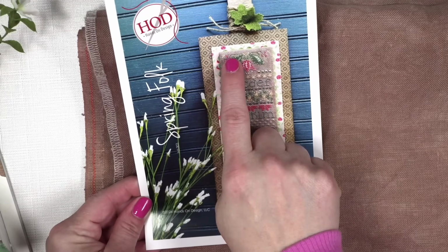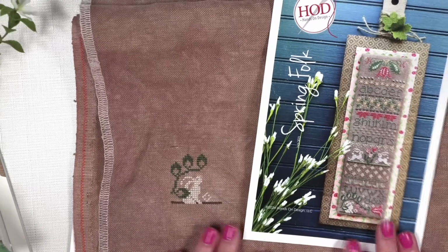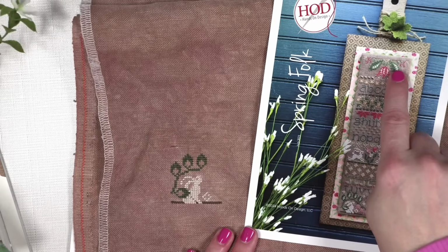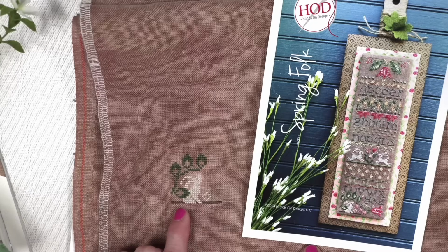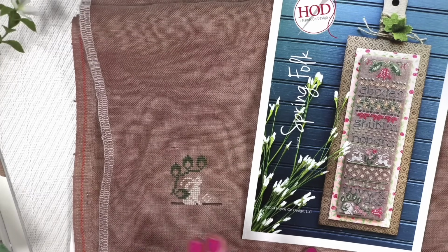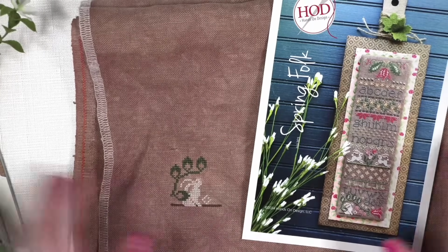Here's the reason I didn't start up here. I probably spent way too much time thinking about this, but I didn't want to just do a couple stitches in white, and then I didn't want to count over and be wrong to get to more of the white. So I actually started down here so I could stitch a big portion all at one time. So I'm going to just work my way up. It's totally fine. It's no big deal.